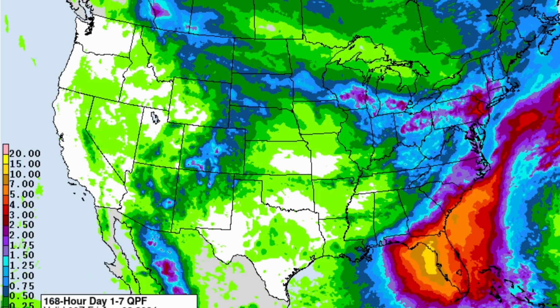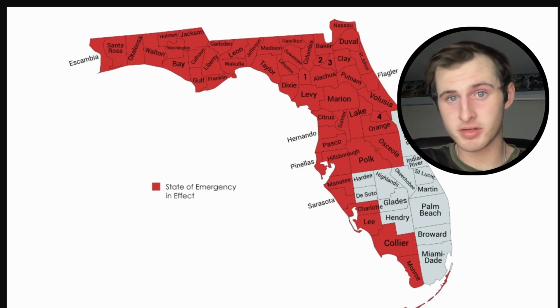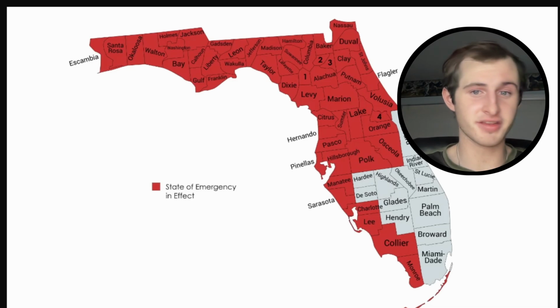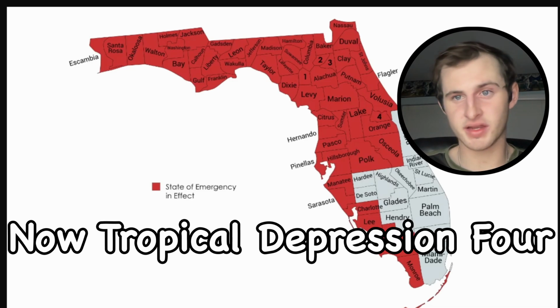There is also probably a good chance that some of the Carolina rainfall here is going to be very uncertain, with potentially lower values than reality here. So with these rains, of course, it is a good thing that we've got a state of emergency in place for these counties in Florida. Pause the video if you want to see if your county is in this state of emergency, and we need to prepare for Invest 97L.